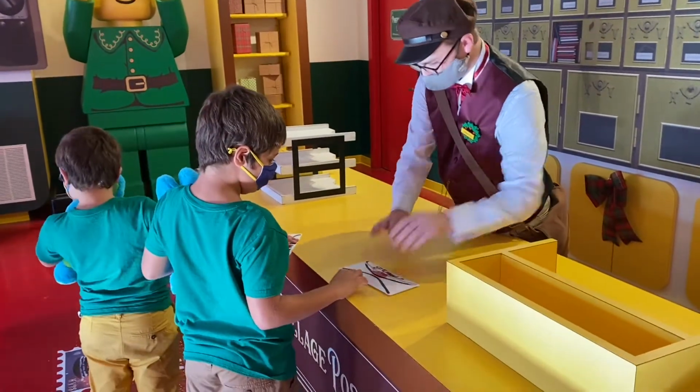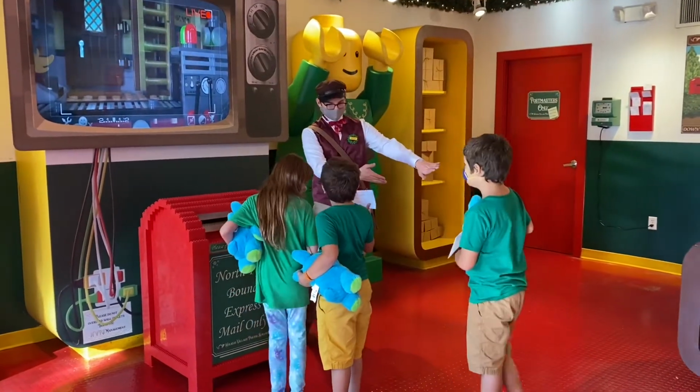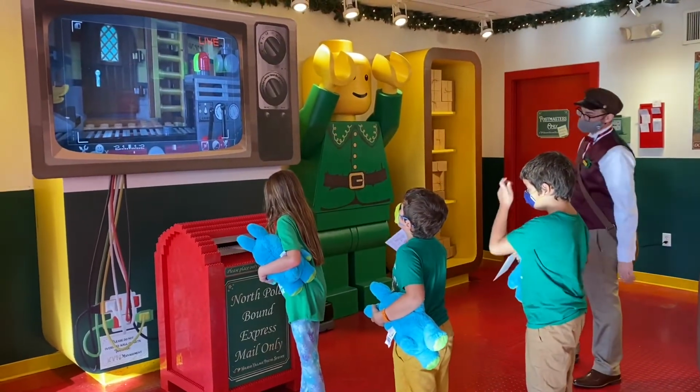Place it up, yeah, secure in place. Have a quick line of 1, 2, 3. So if you guys take a big step back for me first. Mark, back up, he's saying. So, the first letter will be sent. And once you send that letter, you're gonna go ahead and watch the screen up there. You're gonna be able to see it delivered to the North Pole directly. So give a big push.